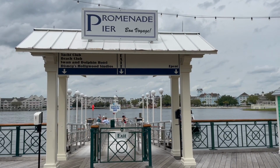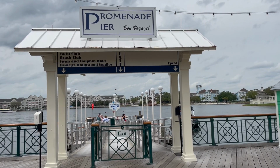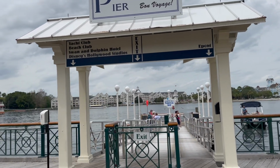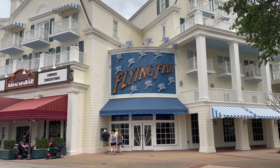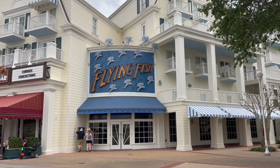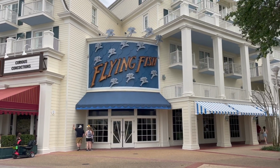And here is where you can find your water taxis to Hollywood Studios, Swan and Dolphin, the Yacht Club, the Beach Club. That's always really nice, and it is free for you to just jump on. So that's a nice option to have. You have the Flying Fish here on the boardwalk. It is a signature restaurant with delicious seafood. It has recently been renovated, so it has a whole brand new aesthetic and feel. That's also really cool to have here.